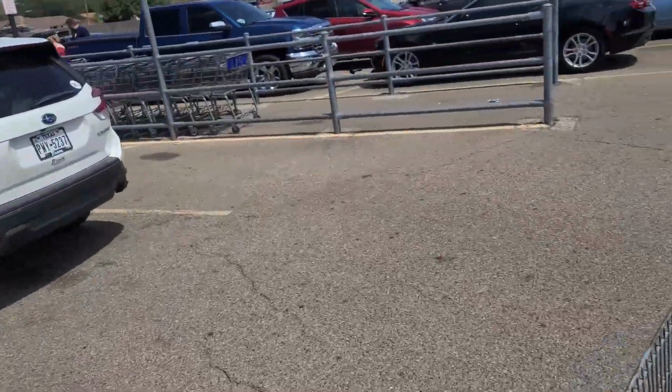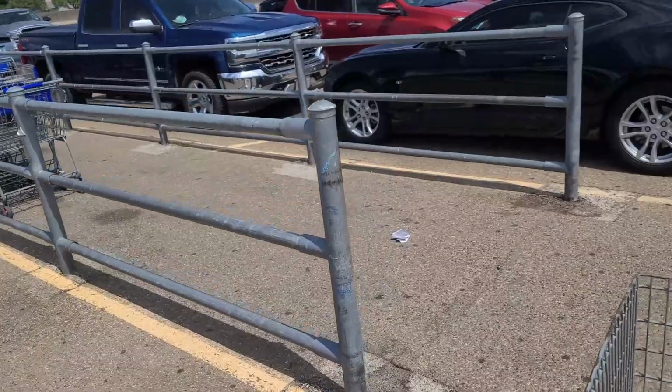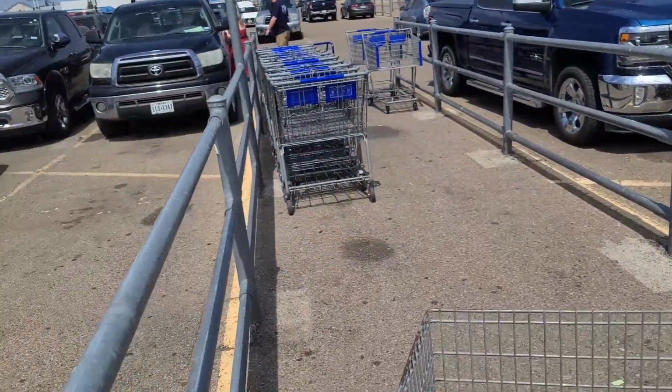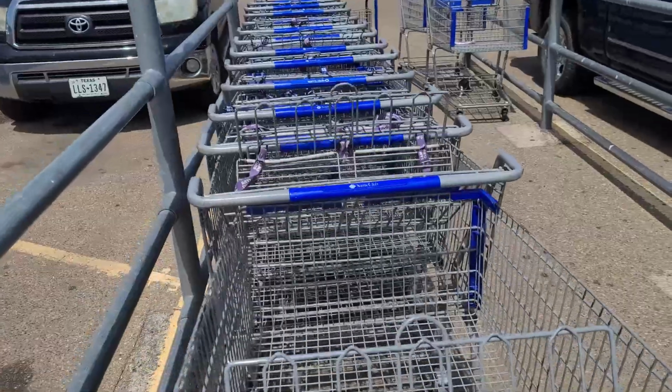I just wanted to say this right quick. If you're one of those people that leaves your basket sitting in the parking lot, you're an asshole. Do the right thing. It's not that difficult. Go put your damn basket up.